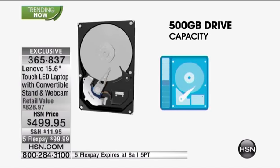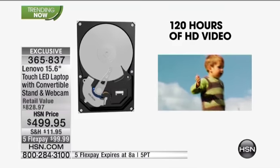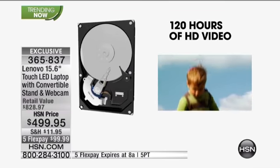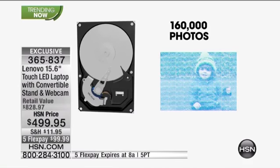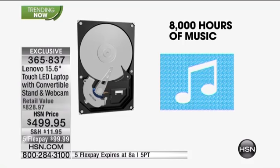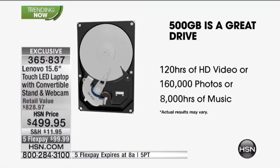Well, just in case you happen to get into digital photography or into music, you can roughly store about 120 hours worth of high definition video. Standard def, you get about 500 hours worth, up to 160,000 photos, which is really over a decade's worth of photography, and up to 8,000 of your favorite songs.